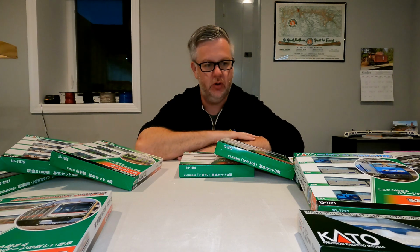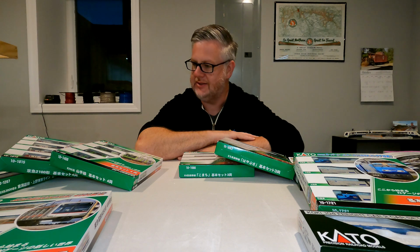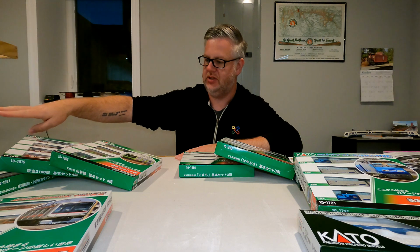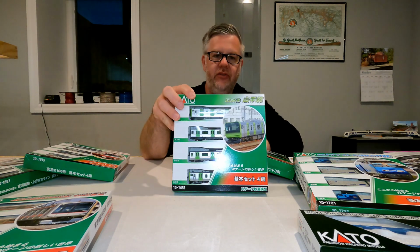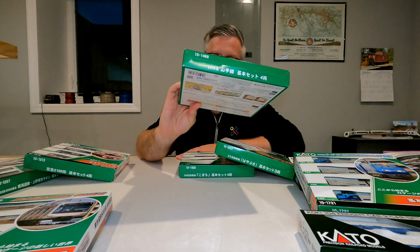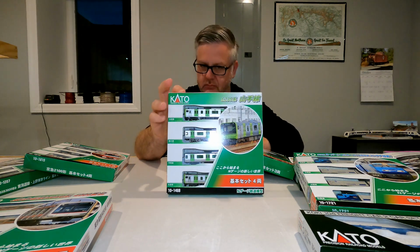a 10-minute walk rather than a 5-minute walk from the Akihabara station. I got the Nozomi N700 and I got the E7 series Shinkansen. I also then got this 4-car set. It is an E235, and this one specifically, the coloring for it is for the Yamanote line.